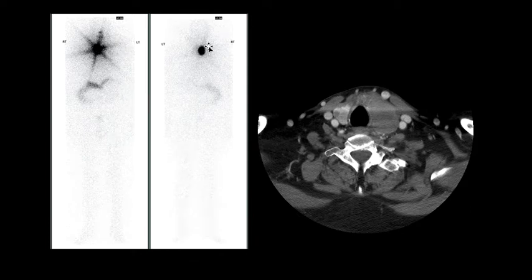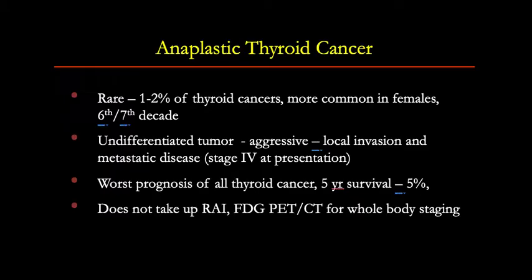But on the posterior image, it's very clear that the uptake is in the right lobe of the thyroid, which is seen here. That's the normal right lobe of thyroid, and there is no uptake in this mass arising from the left lobe of thyroid. So the diagnosis here is an anaplastic thyroid cancer.